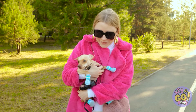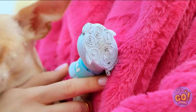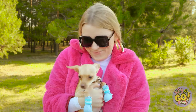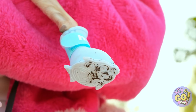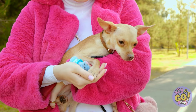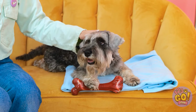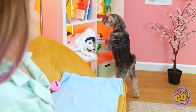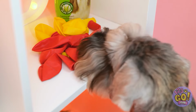And these boots. So fashionable. I just love your style. Life is perfect. What would I do without these? You'd be in the tub every day. They're just so easy to put on and off. And they keep your paws clean. Wow, they're amazing! I wish we had shoes for you. But I don't have any money. I'm sorry. Where are you going? Oh, I see. I like your thinking. We don't need boots when we have balloons.